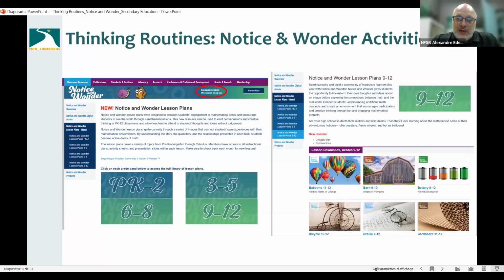What you will get with the notice and wonder activities is different lesson plans for your students. So you'll see there are lesson plans for K to K4, K5 up to grade 2, grade 3 to 5, grade 6 to 8, and grade 9 to 12. So for example, over here on the right, you could see some of the lesson plans available for grades 9 to 12.